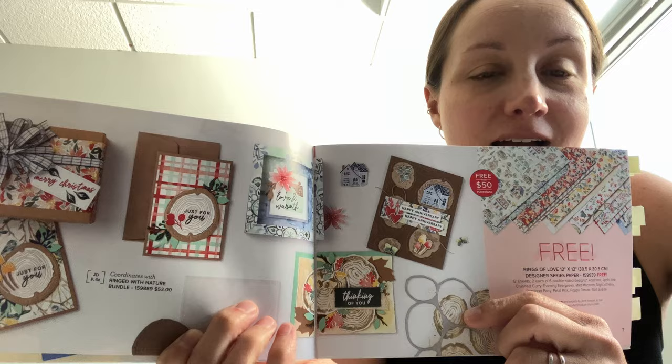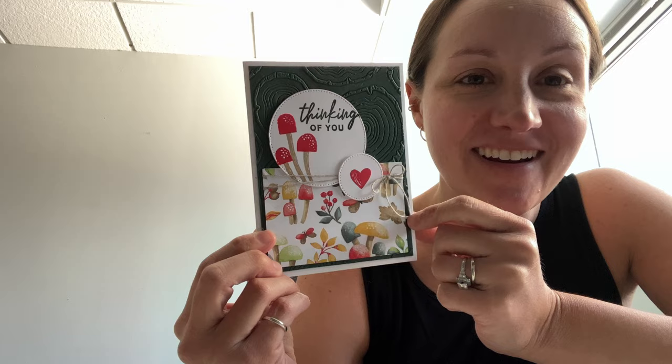But here's the sample from my friend Leslie Ann Masella. And so she's used that embossing folder. So there's some actual texture here. If you saw this in person, you could feel it with your finger. Thinking of You, she used the DSP here, you can see, and then some of the stamps from the set. And this one doesn't have an inside either, just ready for a good long message, which I love when I make my cards. So I love that DSP.